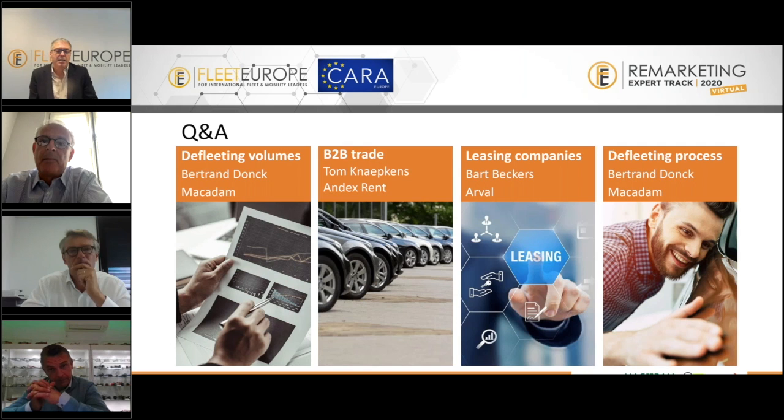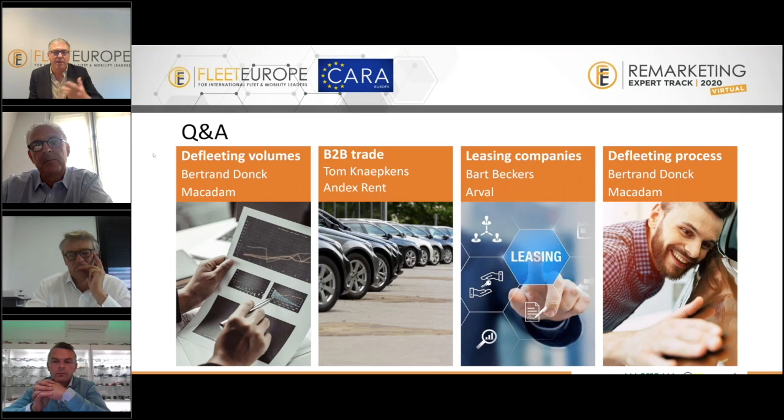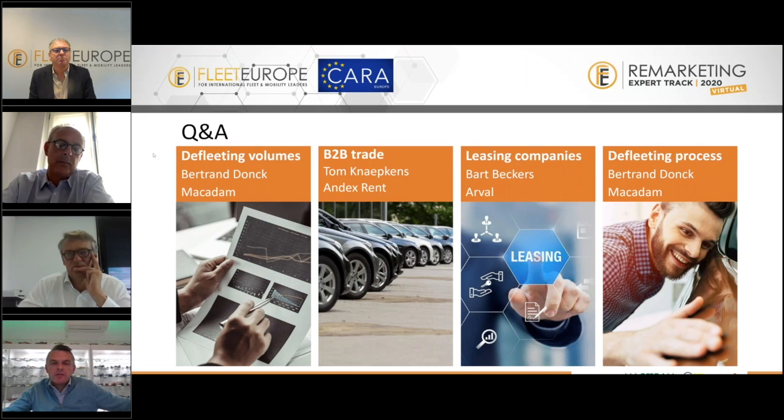Okay, interesting. A question for Tom. You were talking about diesel engines increasing in demand. Is this linked to a certain type of car, or is this across the board, or maybe linked to certain regions? What's your view, Tom? It's rather on a European scale, and when you talk about segments, it's obviously not the very small cars, but as you move to small SUVs, bigger SUVs, and higher segments, diesel is moving up again. Okay, so it's more focused on the higher segments and the SUVs. That's a clear answer.